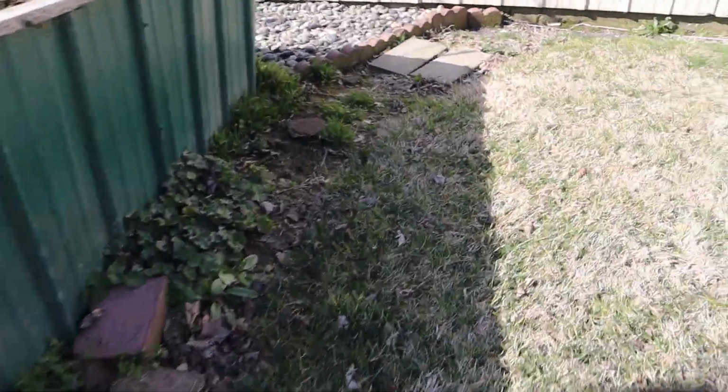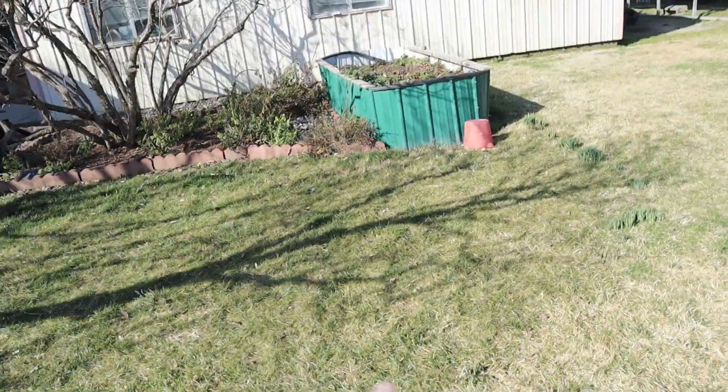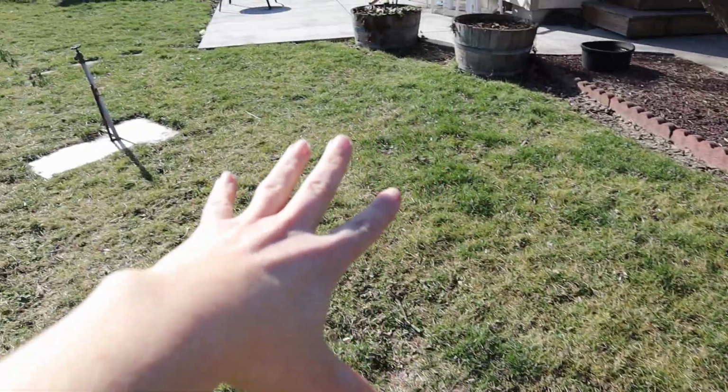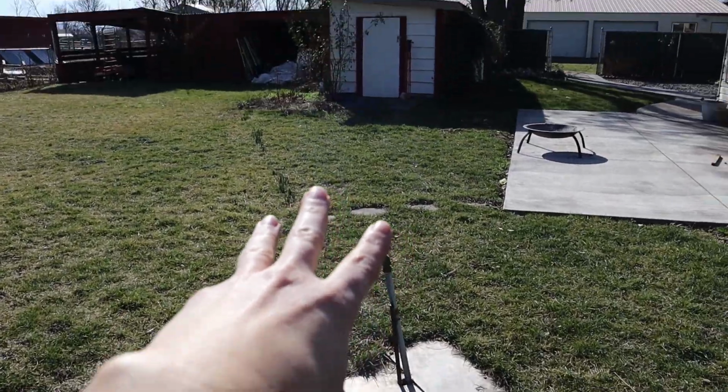Oh, and I just found some more over here in the shadows. Some more just popping up right here. So I just thought that was really cool, kind of a look at the history of the place. Since it's our first spring here, I never knew, sorry, the sun's bright, never knew that this was apparently all in flower bed or something at some point. So yeah, that means that all of this area right here was probably in some kind of flower bed.